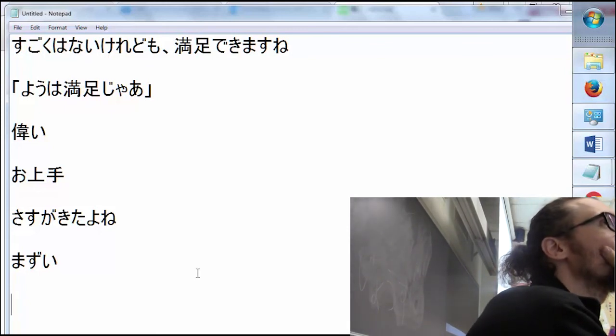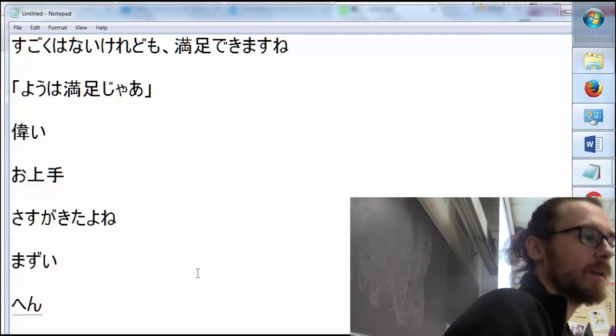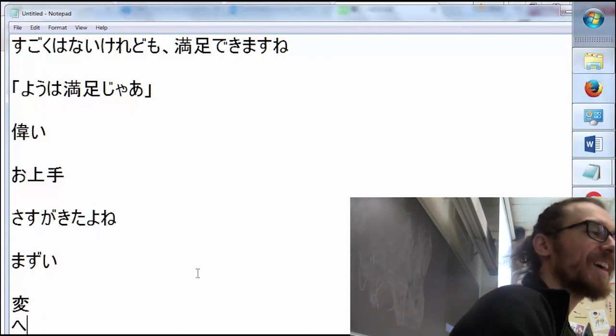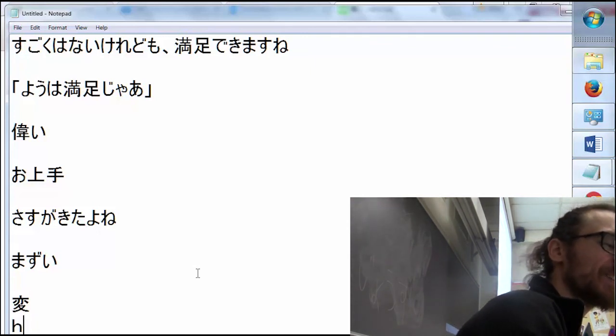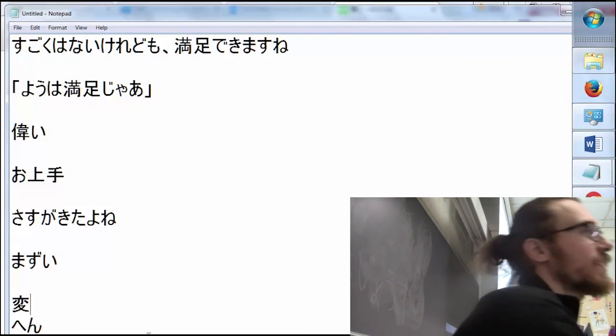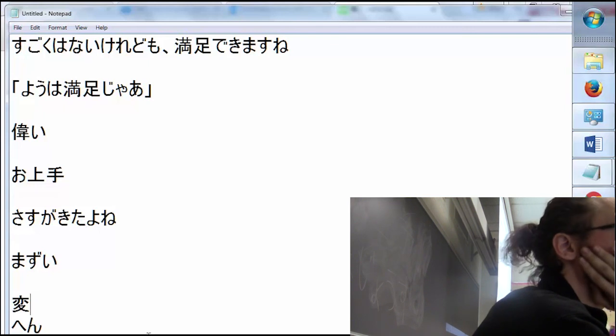Let's think of some other words. Yeah, that's a good one. Hen. Hentai is not an adjective. Hentai is a noun. So hen means strange or weird. Yeah, hen, and this kind of adjective is unlike a lot of the adjectives we covered.